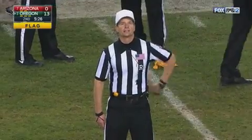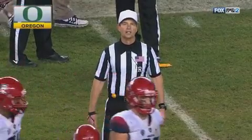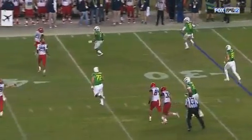Illegal forward pass. Offense number 8. Quarterback is completely beyond the line of scrimmage. A 5-yard penalty, and the down will count. 4th down.